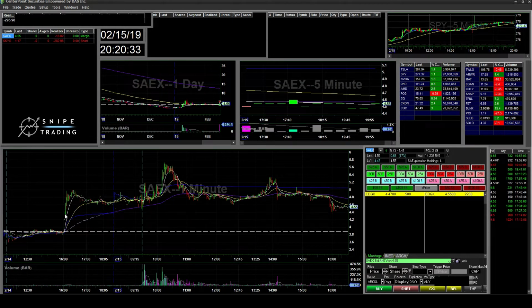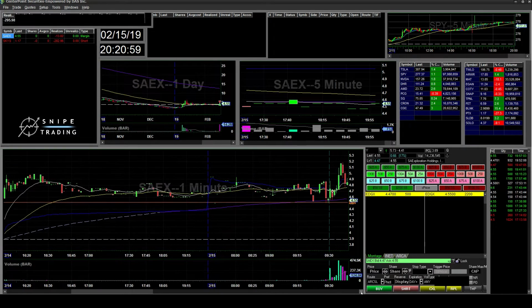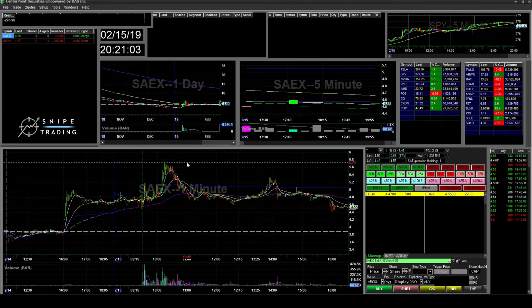So SAEX had a gap up after hours yesterday, and it was holding this 450 support right here. I saw it holding that dip here in the morning. I went long, and then I kind of scared out, and I stopped right away. That was a $13 loss. It ended up going to 520 and then breaking out all the way to 570.